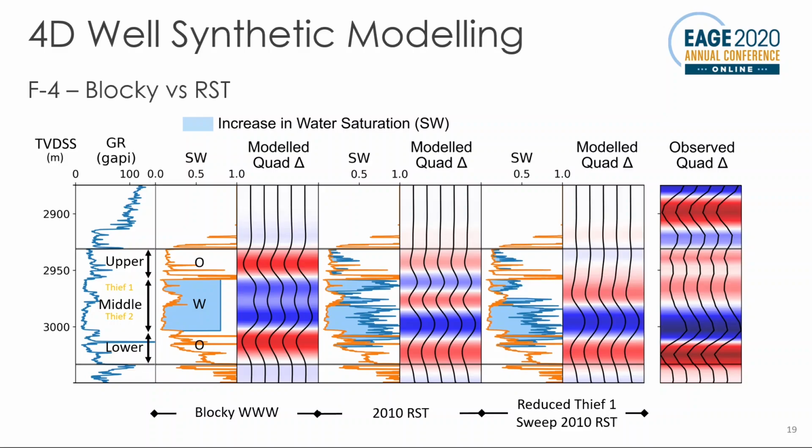In the third scenario, we reduce sweep in the upper thief sand to approximate the observed seismic.